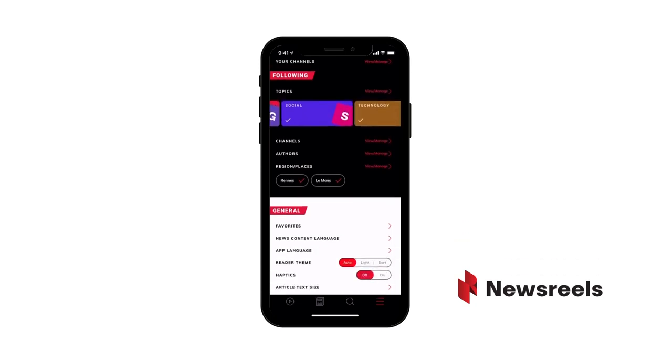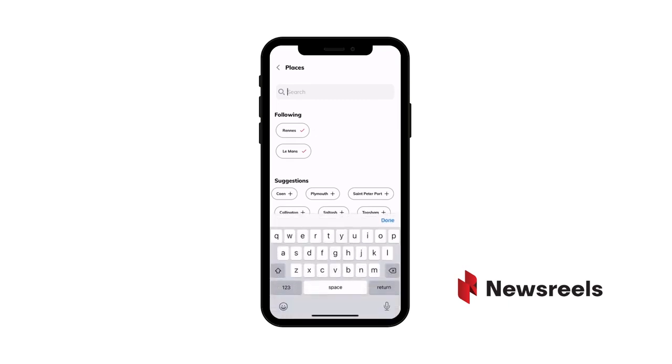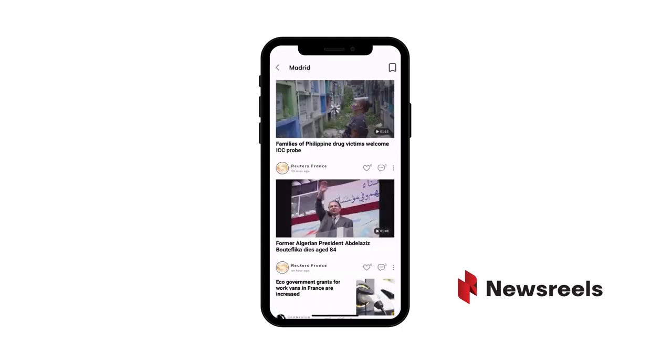This is going to be really handy for me given that my region and my places change on an ongoing basis as a digital nomad. So, for example, the next place that I am headed is Madrid. I can go ahead and add that as a country or a place, a city in this case, of interest.